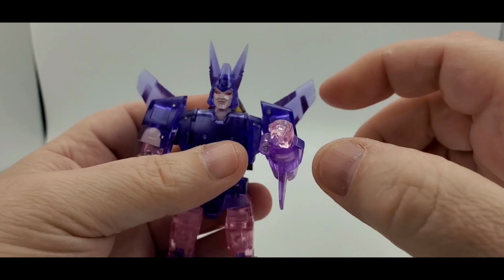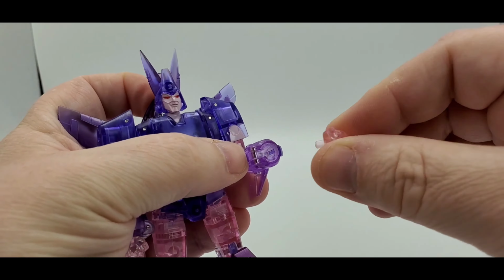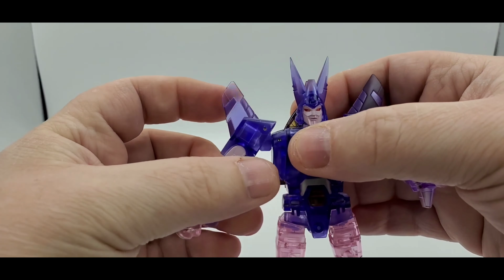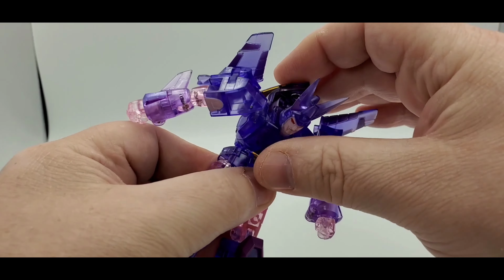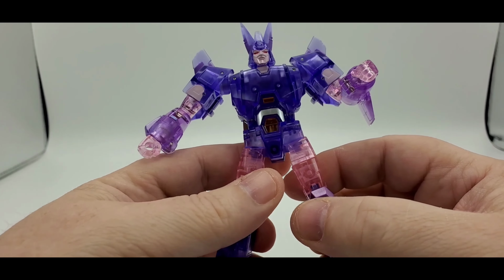More than 90 degrees for the elbow bend, which is nice. Bicep swivel. Swivel for the hand, if you want to replace them, just take them out like that. All right, waist swivel. He does have an ab crunch, but like I said, he can't look up, so that just defeats the purpose to me.